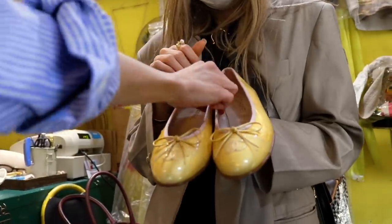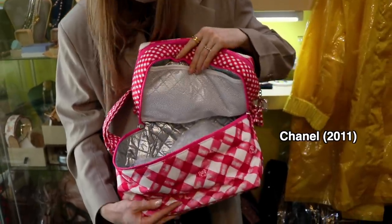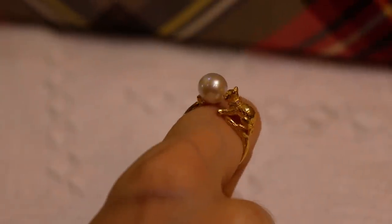I especially love their selection of shoes and bags, such as this Chanel cooler. So yeah. What's for ice? Yes. It's a cooler. And a pastel pink backpack. It's a great place to find unique statement pieces to add that final touch to any outfit.